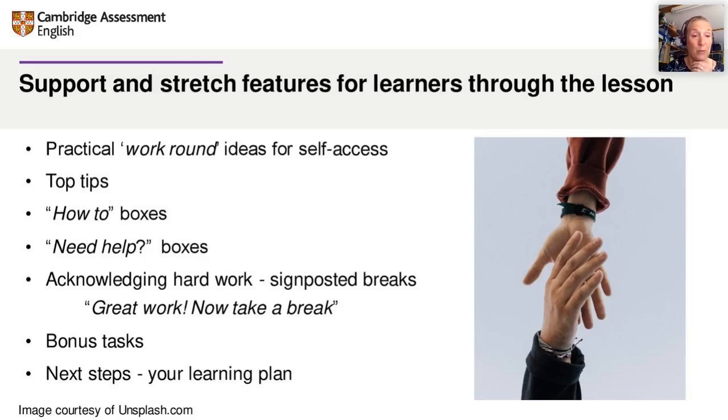You've seen a couple of examples already. We provide learners with how-to boxes and need help boxes. And we all know that learners need breaks. One of the problems with working from home is that they may take too many breaks, or they may not take enough breaks and just work straight through. So we acknowledge hard work and we signpost breaks. Literally saying, great work, now take a break.